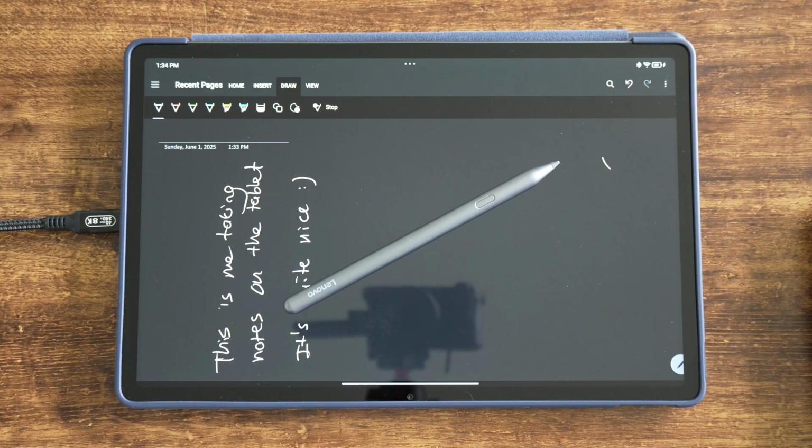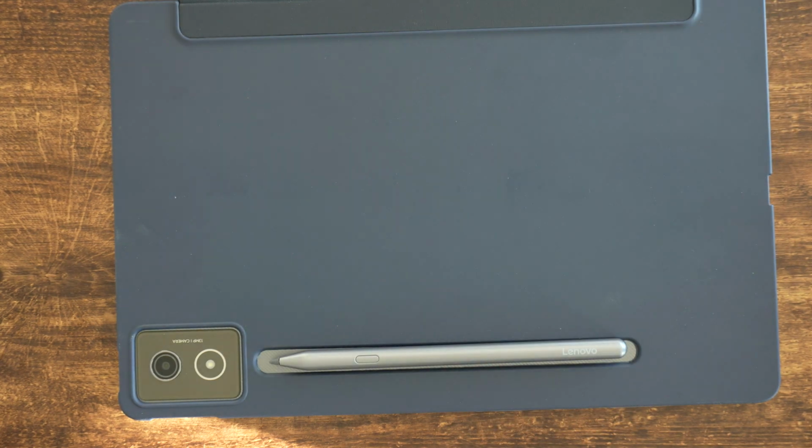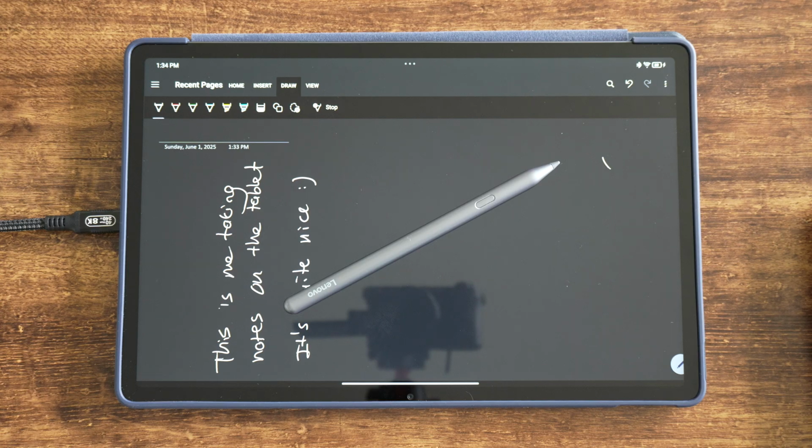On the other hand, not everything is good about this pen. First and foremost, it charges over USB-C and there is no USB-C cable included in the box. This would be fine, except, well, it magnetically attaches to the tablet, so I would expect that it charges through there as well. I understand that this is a cost-cutting measure and it's not a huge deal considering that we're dealing with a $400 tablet.